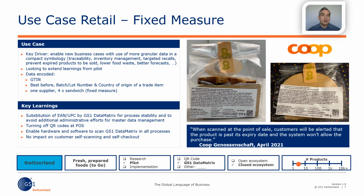The Swiss retailer Coop is already scanning GS1 DataMatrix today, all over Switzerland. They started with a closed ecosystem, as you see it, it's marked down there, by choosing a supplier owned by them. They were worried about the different kinds of checkouts they have to serve. Most importantly, the self-scanning checkout, because they thought consumers would be confused about the missing barcode, so they wouldn't know what to do and couldn't actually process the units.